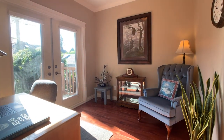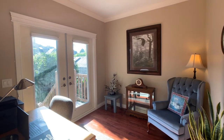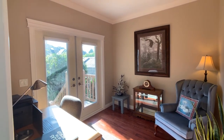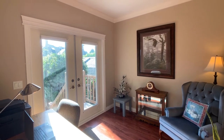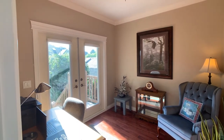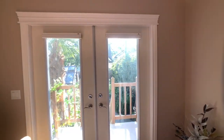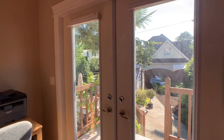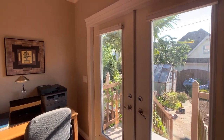Now, this is the main floor office or den, or you could have this as a spare guest room on the main floor as well, with the addition of a Murphy bed or a wall bed. And there's a little sneak peek out onto the backyard. We'll take a full look at that later in the video.